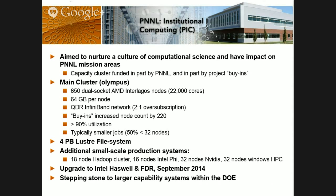It's got a very large file system, and in actual fact, when you talk to the institutional computing guys, the file system is the center of everything that is going on here. The data is central. And around that data, we've got various different computing systems. The largest one I just described. We've got a number of additional small-scale production systems: a Hadoop cluster, an Intel Phi testbed, a GPU-based system, also a Windows HPC box.